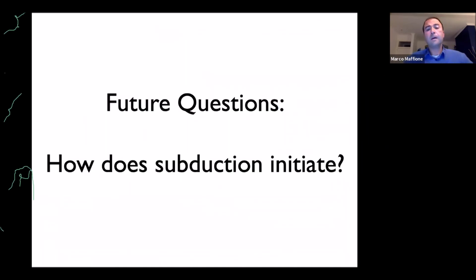So I will conclude now with the final part, talking very quickly about future questions. In particular, I will talk about one of the processes that are still relatively unclear in our planet, and that is subduction. How does subduction actually start? How do we start closing an ocean from an original spreading ocean? How do we switch that motion from expanding to contracting? That's a big question.